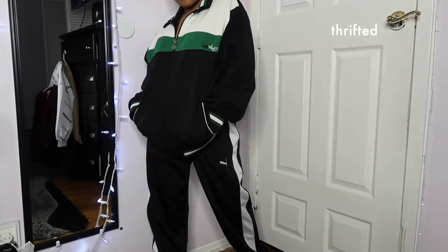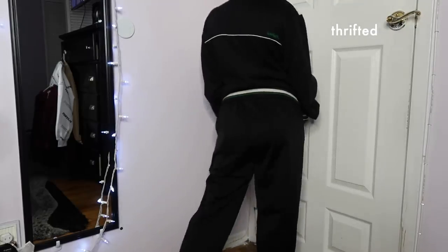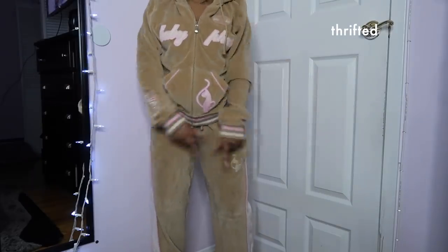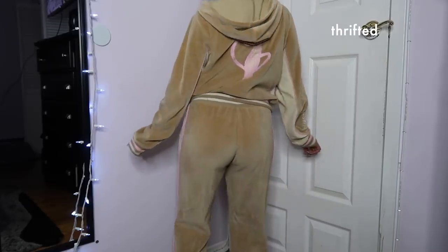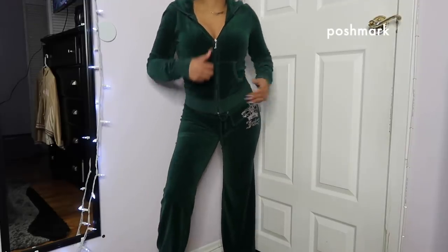I feel like tracksuits especially bring out that really old school vibe. Like this one is actually two separate pieces that just so happen to coordinate with each other. And this one I was blessed with at the thrift. People tell me all the time to sell this and I refuse because I love it. My baby fat tracksuit.